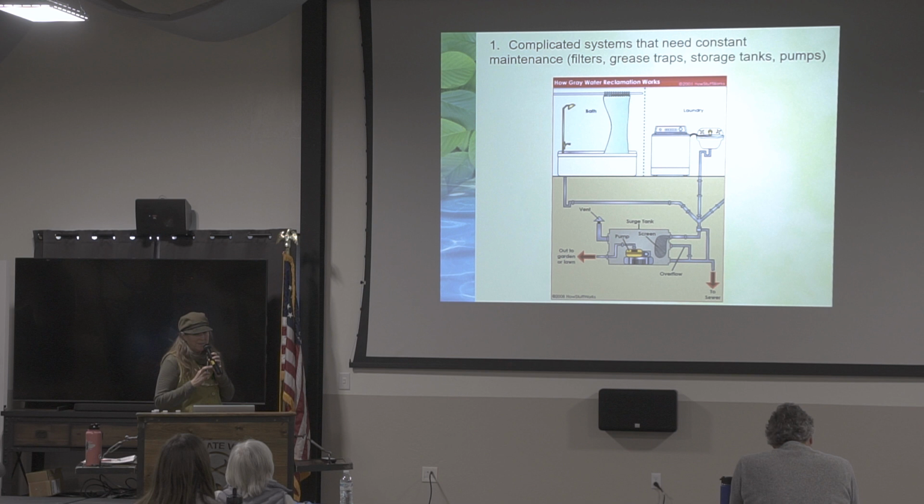So sometimes you do need a more complicated system. If your source of gray water is downhill from your landscape, then you may need to have a system that has filters and pumps, but just be aware that there's going to be more maintenance involved. It might be cleaning out grease traps, which, how fun is that?